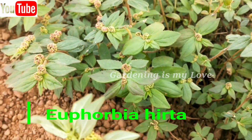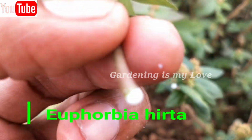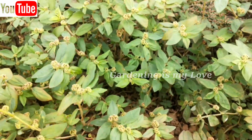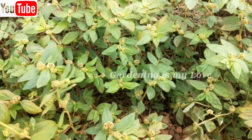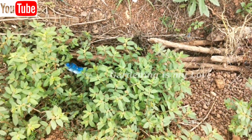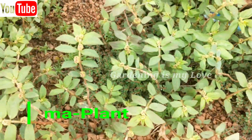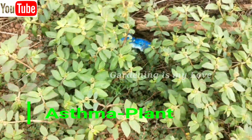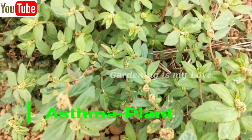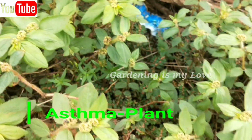While many remember to cite its possible properties like its ability to promote wound healing or alleviate a number of gastrointestinal disorders, it is also worth knowing that this is commonly known as asthma plant. As the name aptly suggests, the plant is traditionally used for the treatment of asthma in various regions where it grows.